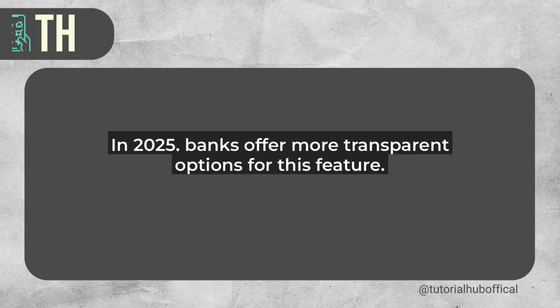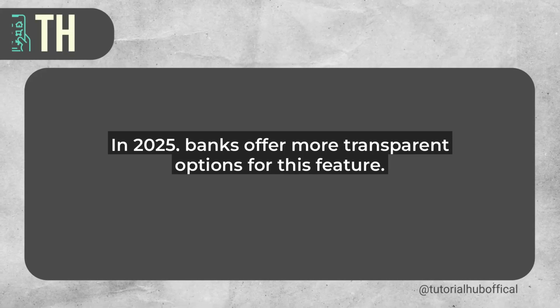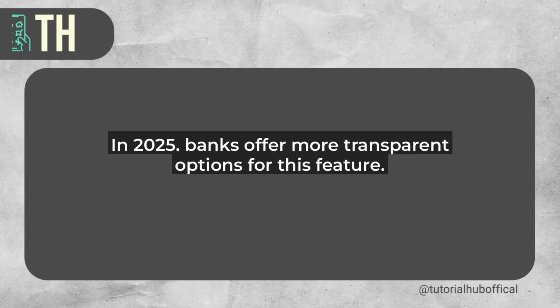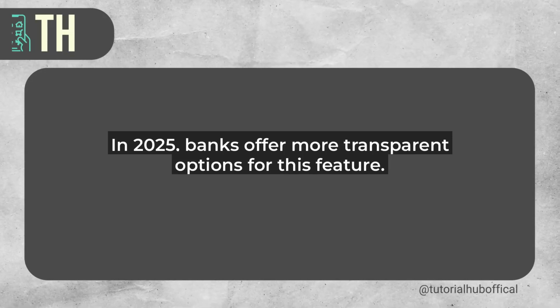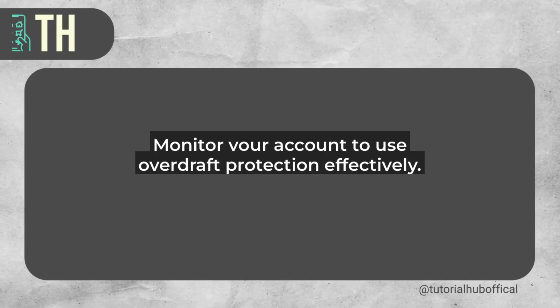To make the most of overdraft protection, keep an eye on your balance with mobile alerts and budgeting apps. This way, you can prevent overdrafts altogether and use the feature wisely. Remember, it's a tool, not a crutch.